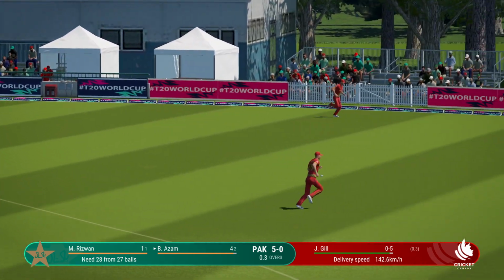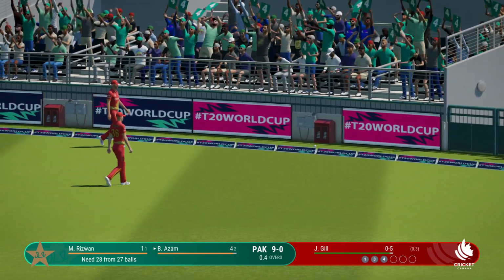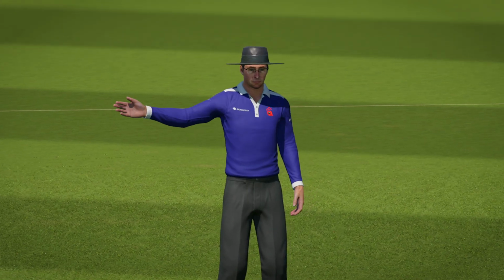Across the stumps and a flick of the wrists. It's wide of square leg. Could be four. Doesn't even wait to see if the ball's going to do anything. Onto the front foot, punches it away to the boundary.